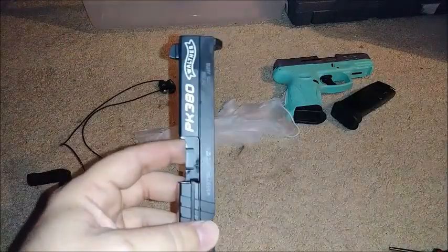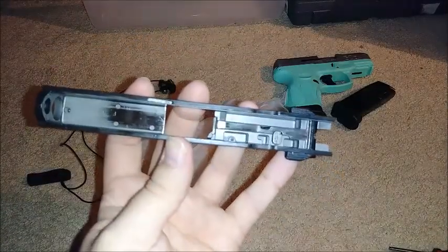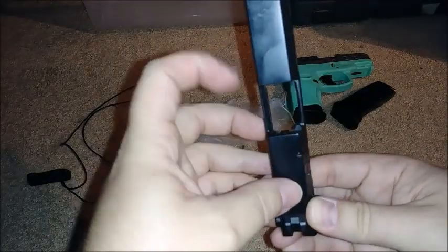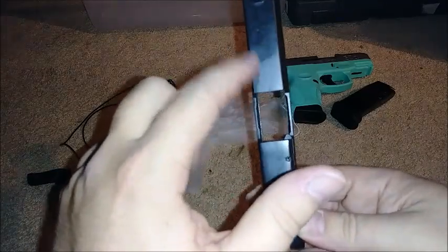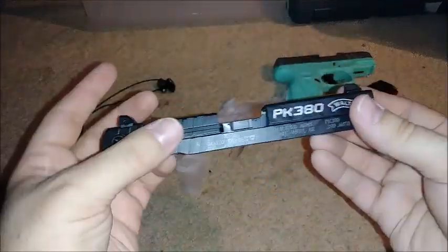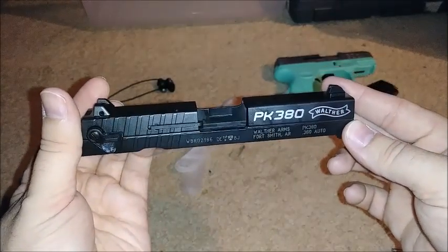Okay, so check this out, guys. I've disassembled this for cleaning, and here's what I have discovered. This is a completely new slide. I noticed while we were cycling it that this extractor looks a little more robust than the other one. And also, I used to have a little bit of a scratch here on the slide. It's gone now. And that's because this serial number is completely different than the one that was on originally.